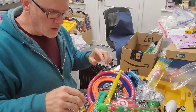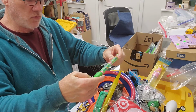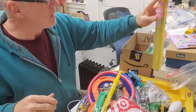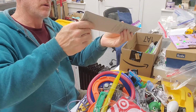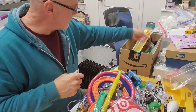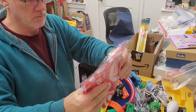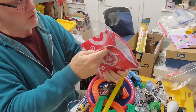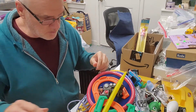Jump rope, dollar. M&M jelly bubble wand. As long as it's not leaking. 50 cents. Big bunny bubbles, probably a dollar. This is a blow up something from Target. That's garbage. I ain't even gonna deal with it.